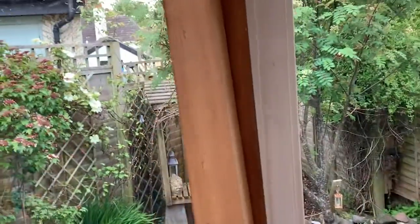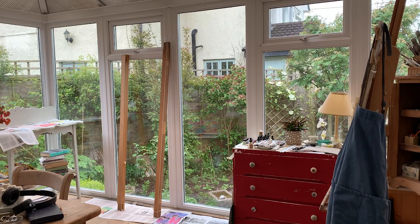It feels so good to actually lay my hands on something that I know I have at the back of my shed. So I'm now sorted with what I'm going to hang the paper on. I've got these stretchers and I'm going to hang them on the side wall of the conservatory.